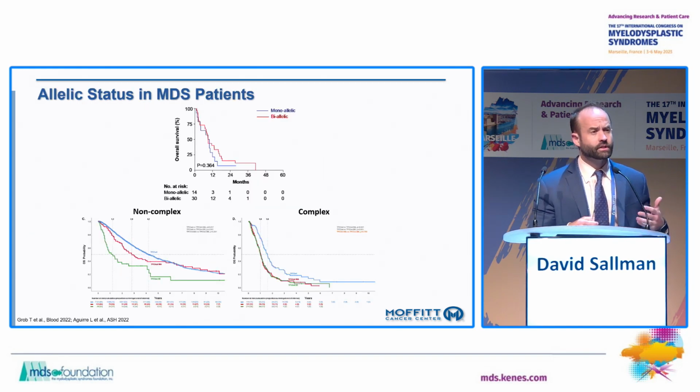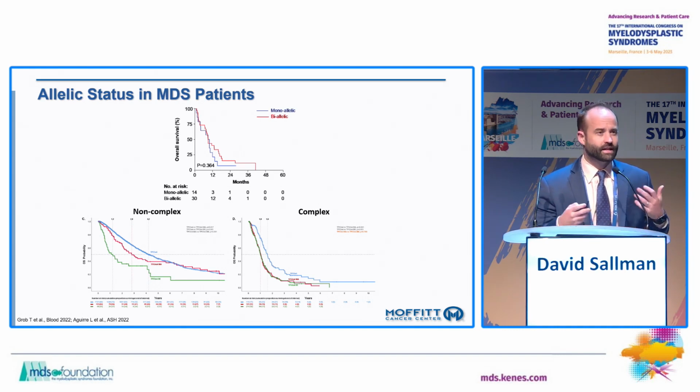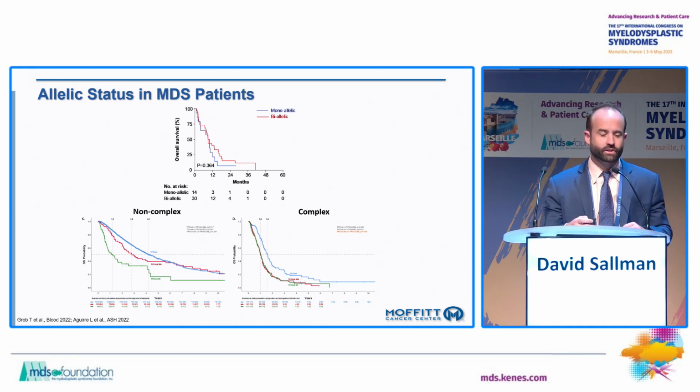So there's been a lot of discussion around allelic status. Actually, if you look in our high-risk trials, often 85 to 90% of the patients will fall into that category. And in patients with excess blasts, this is data from the Hovon group and the MDS subset, you could see there was no impact on predicting the allelic status.